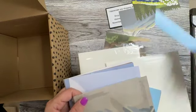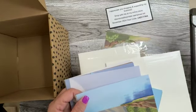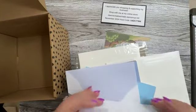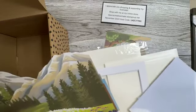Let me get this out here. Oh no, there goes everything. Oh my gosh. Oh well. I've been on hyper since I got home, so this does not surprise me in the least.